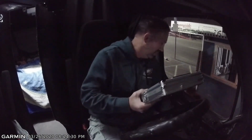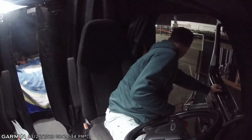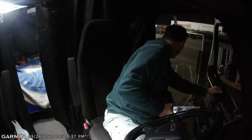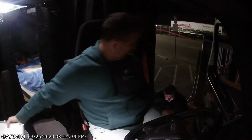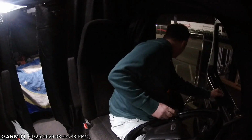Hello, how you doing? Need me to open the doors or anything? Need me to open the trailer door or anything like that? Oh, you've been here before? Yeah, a couple times. Okay, there's no room to park inside. You have to move to the street. Okay.